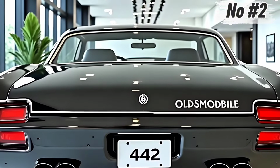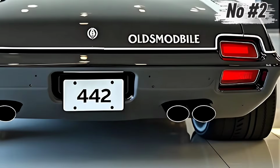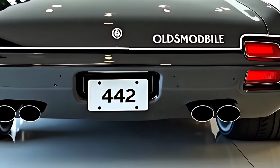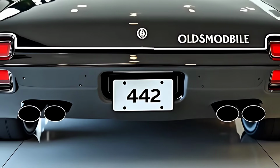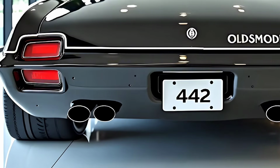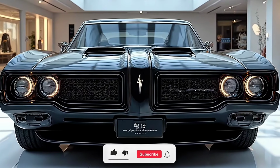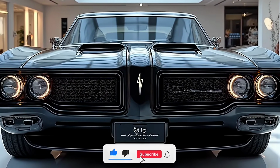Something that has sent shockwaves across the car community: the return of the legendary 2026 Oldsmobile 442 Cutlass. Yes, you heard that right. The nameplate that defined muscle car heritage in the late 60s and early 70s is back, reimagined for a new era while still keeping that raw American muscle DNA alive.